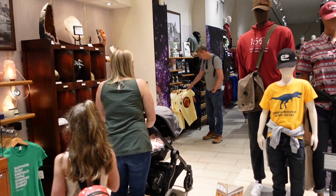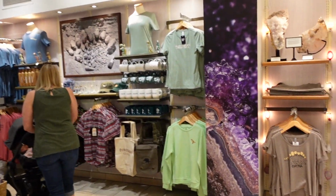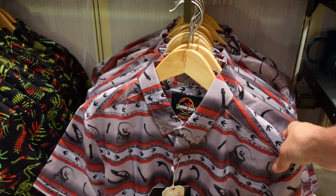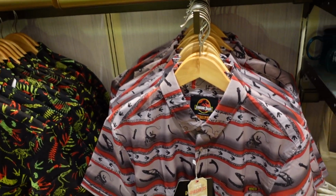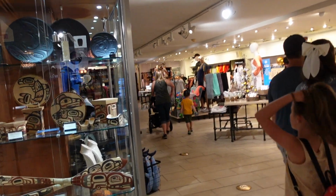We have now made it to the second floor of the main gift shop here at the museum. And this is where you're going to have a lot of your, wow, look at that shirt. Actually, like this one. It's a Jurassic Park one. Oh, it's a Roosevelt shirt. $85. Wowzers. As we continue in here, here's where you're going to get into more of your adult stuff.